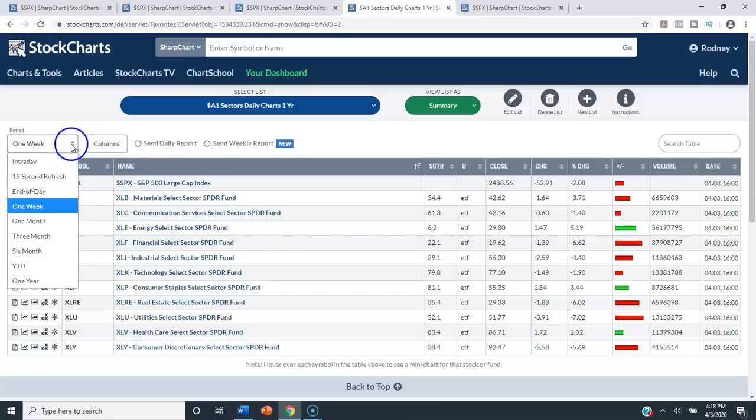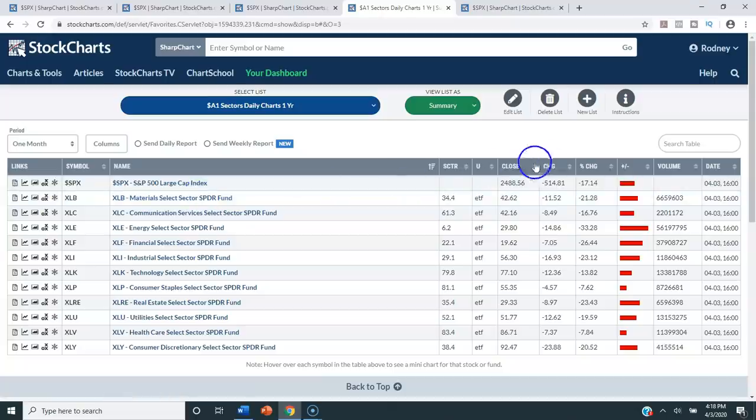Now let's take a look at what these sectors did for the month, and you can see a lot of red on the screen here. Over the past month, the S&P 500 is down 17.14%, materials down 21.28%, the communication services sector down 16.76%, the energy sector down 33.28%, financials down 26.44%.